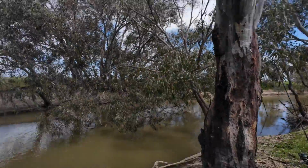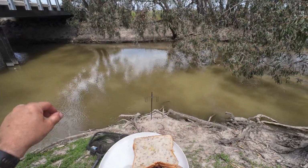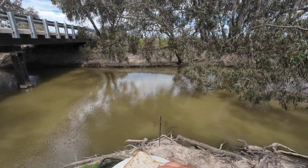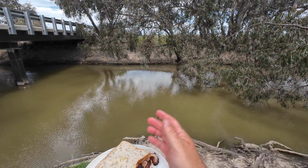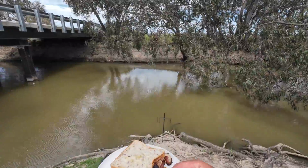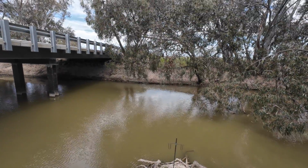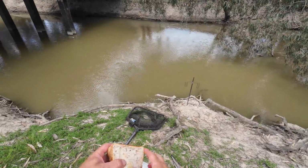I'll put the camera on my head. I'm sure you all know how a bacon sandwich tastes, so let's just go straight to the yabbies. That is delicious. And the shrimp. Oh, so good. Well, the yabbies and the shrimp, they were absolutely awesome. Now I'm going to enjoy my bacon sandwich.